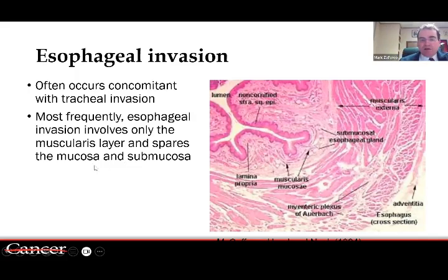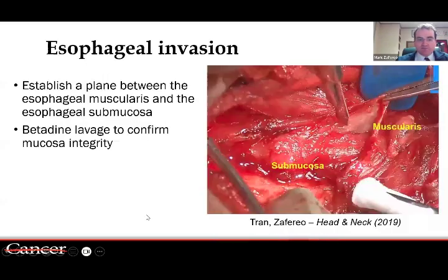Yeah. So esophageal invasion often accompanies tracheal invasion. We recently studied this. I think I have a slide or two about that in a second, but probably 30 to 40% of these patients who have tracheal invasion also have esophageal muscularis invasion. It's usually not intraluminal. It's usually between the muscularis and the submucosa. You can sort of develop this plane here, and the tumor is usually just in the muscularis. And so it's often necessary to remove esophageal muscularis.